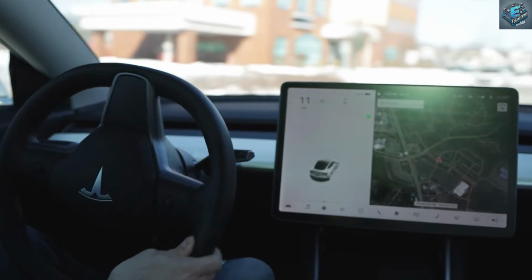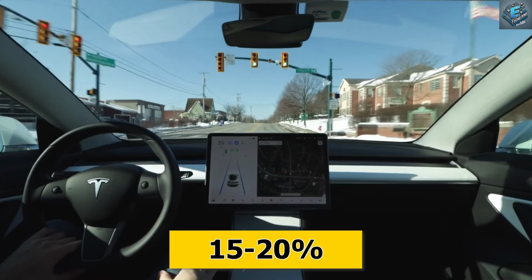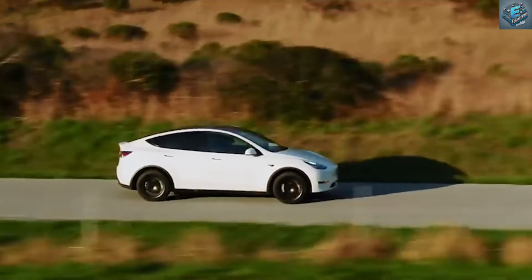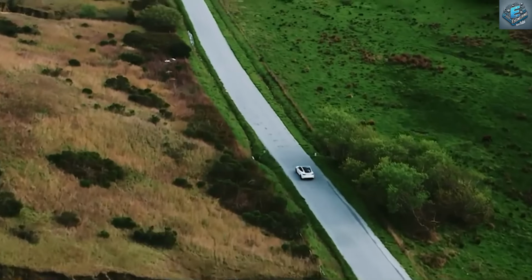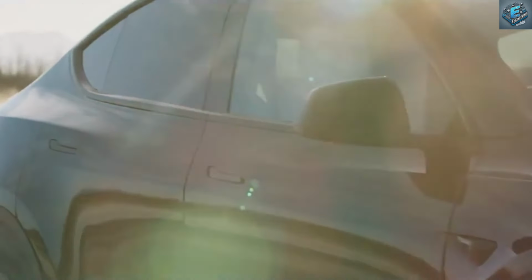So what does this mean for drivers? It means the Model Y Juniper could see a range increase of 15 to 20% over current models, pushing the long-range variant close to an estimated 400 miles on a single charge. That places the Model Y among the most efficient EVs on the market, more than just a minor upgrade.